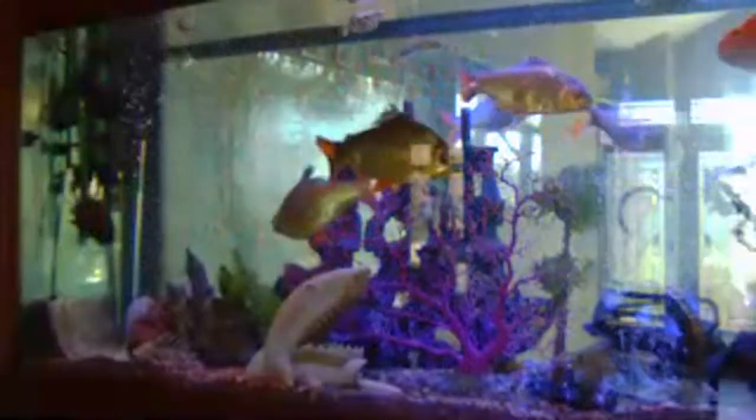Any other questions happening? So the last thing I want to show you is what does it entail to actually run a fish tank like this? So if you take a look on the far side of the tank there, you're going to see a bunch of pipes. These are tubes coming into the tank.